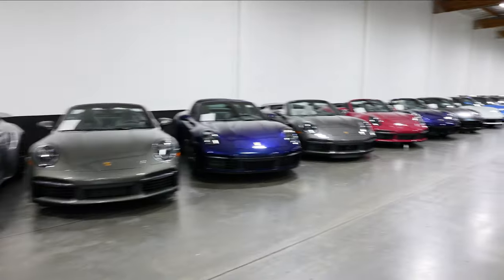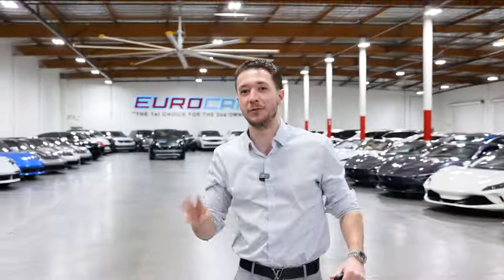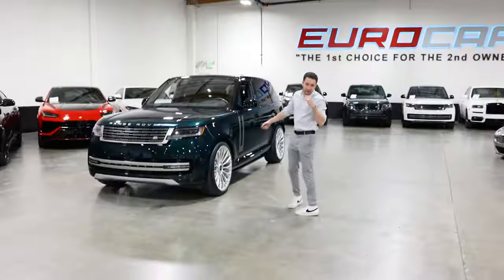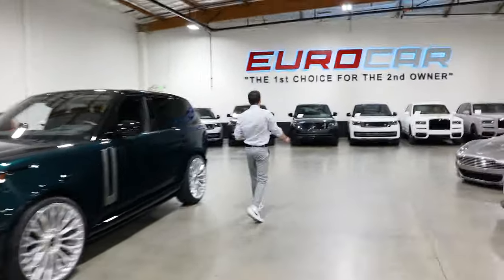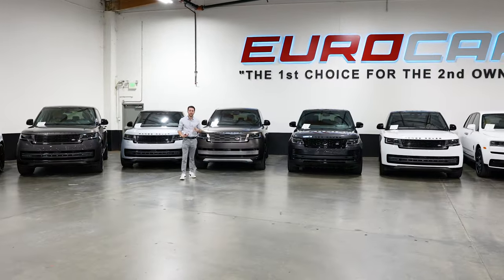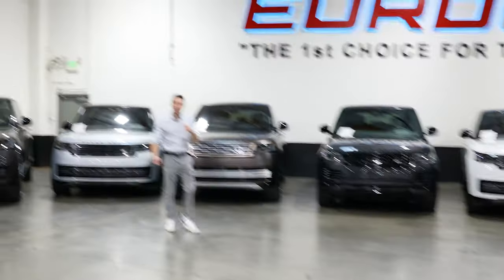On my right, you have the Porsche section. All the way in the back, if you could see, there are three 992 GT3s. On my left is the Ferrari section. Let's get a better look. Come on back. A quintuple Range Rover situation, folks. Quintuple Range Rover. It's where I belong, folks. I'm at home, surrounded by supercars, surrounded by Range Rovers. What more could you ask for?